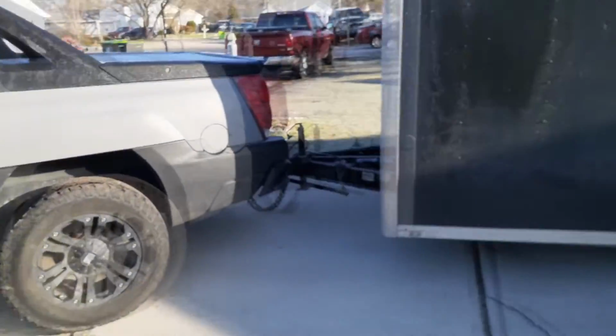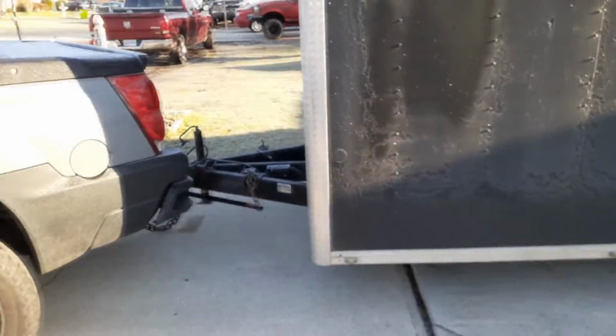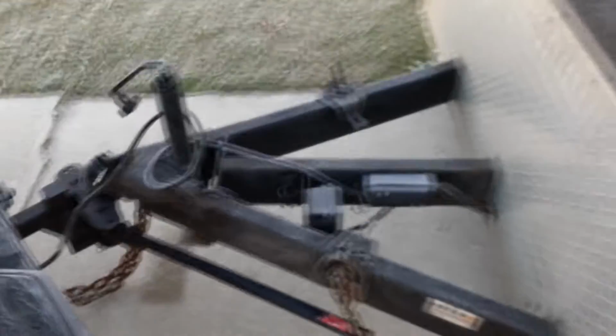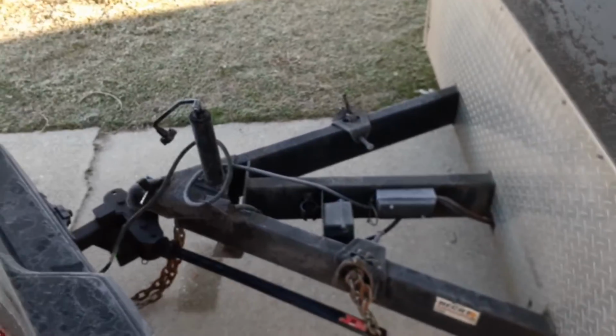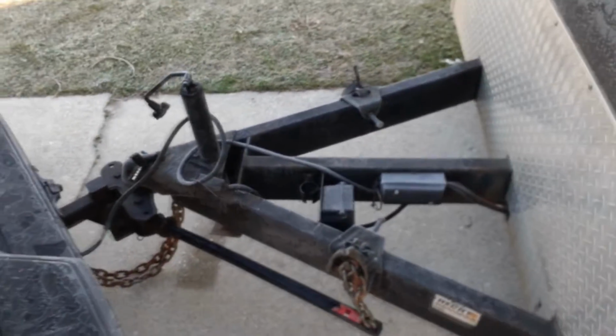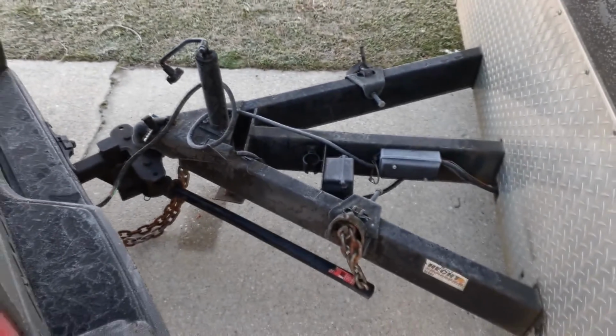Definitely got some lean to her, but a lot of that's because the hitch drops so low. However, it doesn't drop low enough. I'll adjust my chains real quick. I bottomed out my thing with the block right there when I was trying to pull it down, so I definitely need to readjust the weight distribution hitch once we get it straightened out.